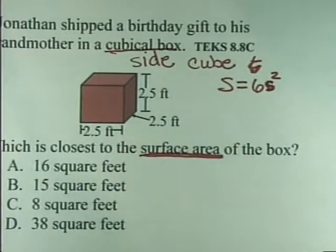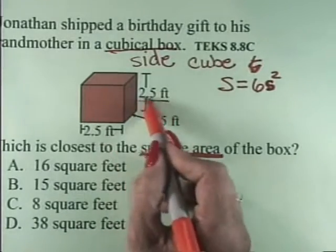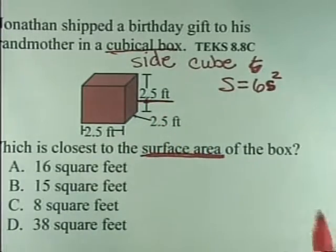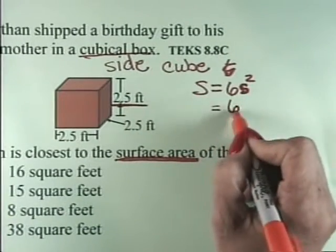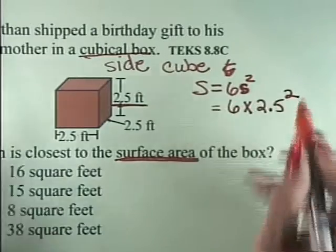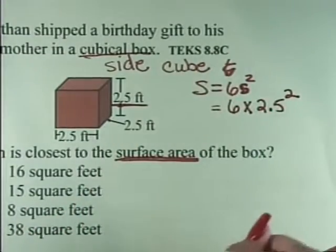So if I know the length of one side, then I know the length of all the sides, right? And the picture tells me right here that all the sides are what length? 2.5 feet. Very good. So I'm going to multiply 6 times 2.5 squared. Now notice how I used my formula and then I filled in the numbers.